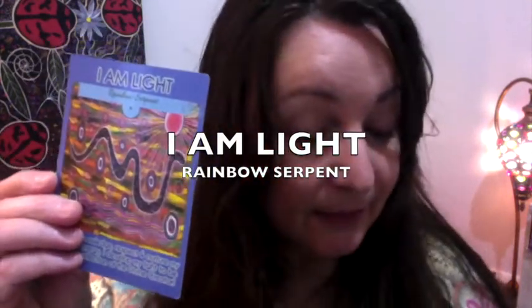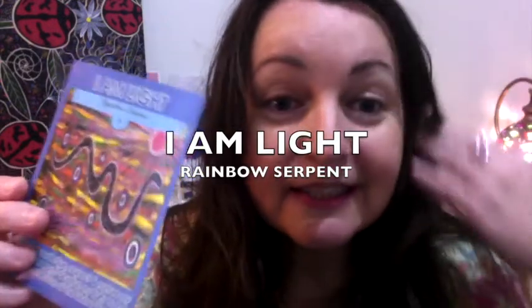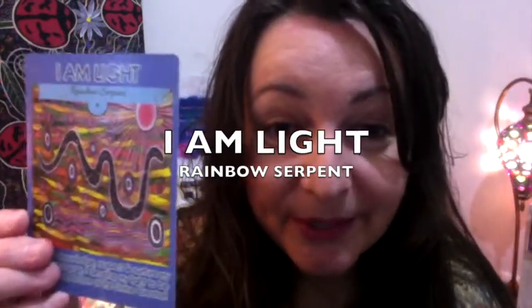So let's get to it and see the two animals that are going to come up this week that are going to be guiding us. And the first card that we pulled is I Am Light with the Rainbow Serpent, giving us a message: when I acknowledge, respect, and nurture my creative energy, I develop my light to be the true reflection of the Divine Creator. The rainbow serpent reflects our soul and the light of our soul, and it's number 9 in the guidebook.